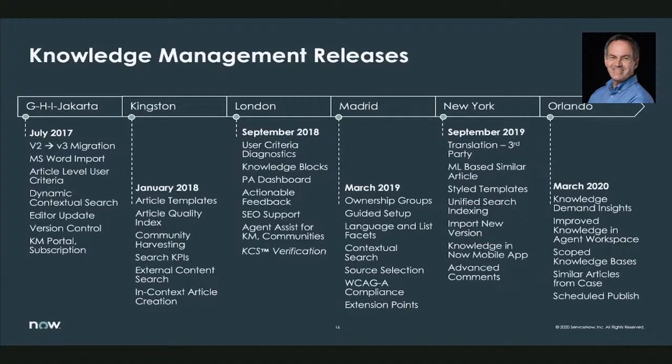But within New York, we also introduced style templates. We also introduced a unified search indexing, importing of new versions, as well as advanced comments. And then Orlando, we introduced scope knowledge bases, similar articles from case, as well as schedule to publish.